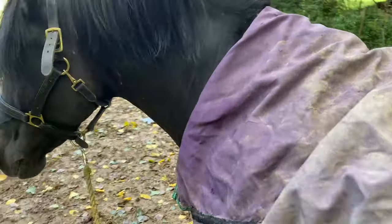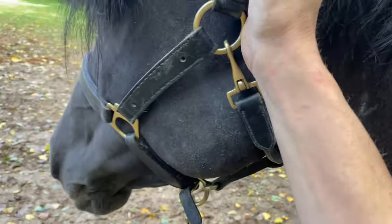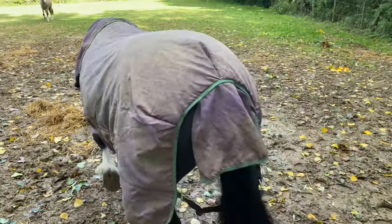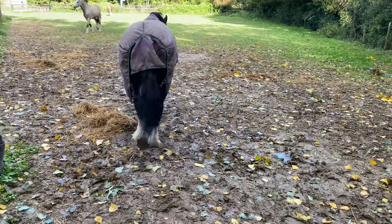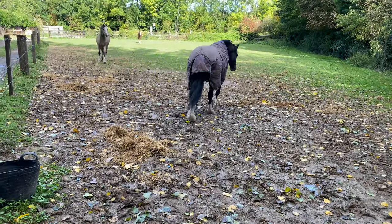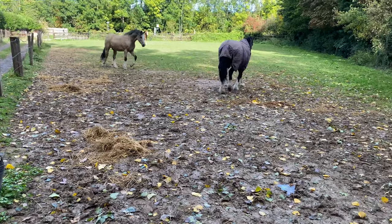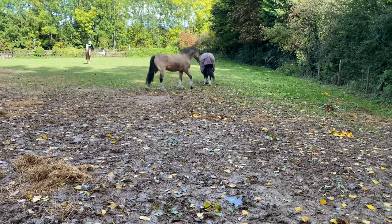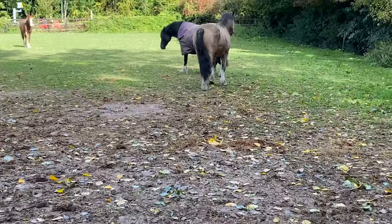That's him all clipped and rugged up. He can go back out again for the afternoon. I always start with clipping him first because he's black and you can't see where the lines are. So I hate doing him. So I always get him done so he's out the way. But yeah, so he's out there now for the afternoon.